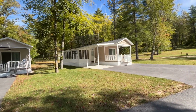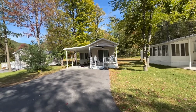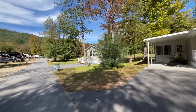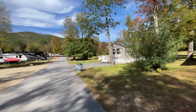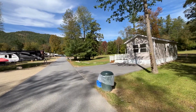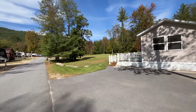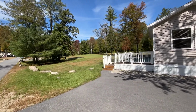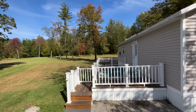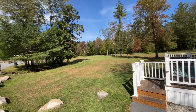They also do have cottages. I'm not sure if they're for the season that you rent or if you can rent them for the week, but there are three over on this side, which are pretty nice. And also a nice big open space there behind it.